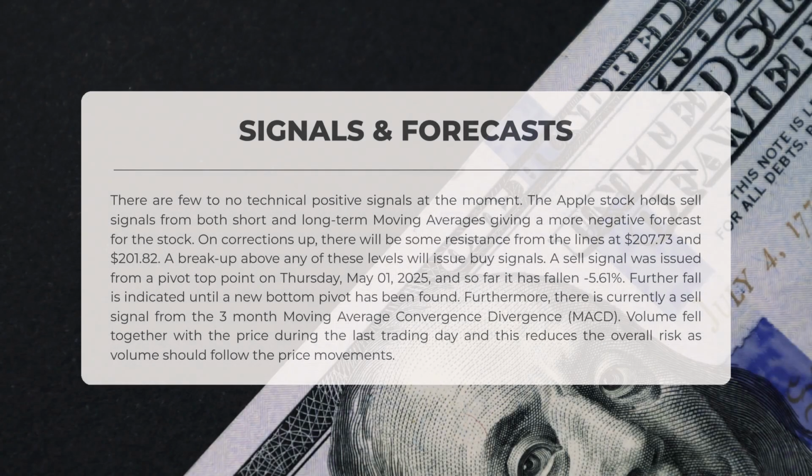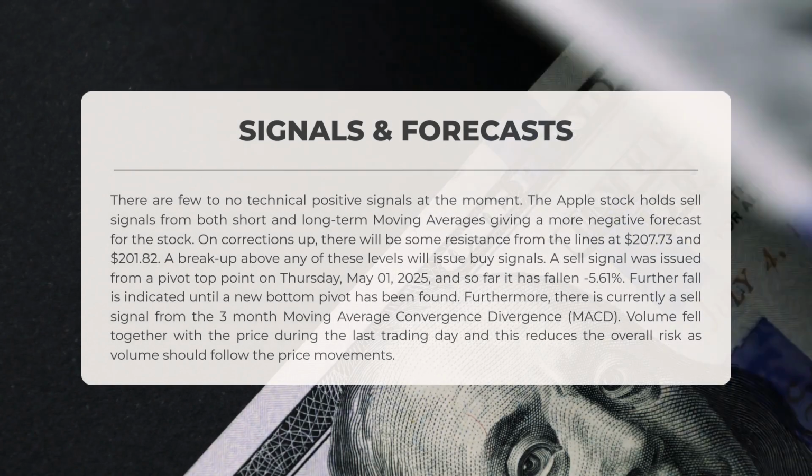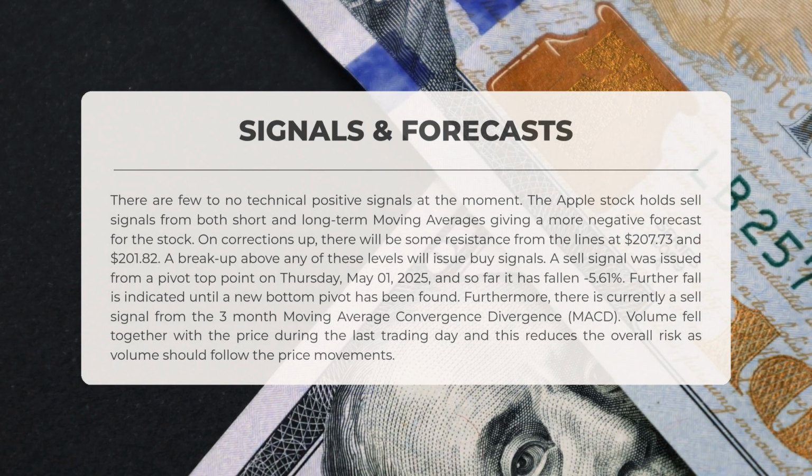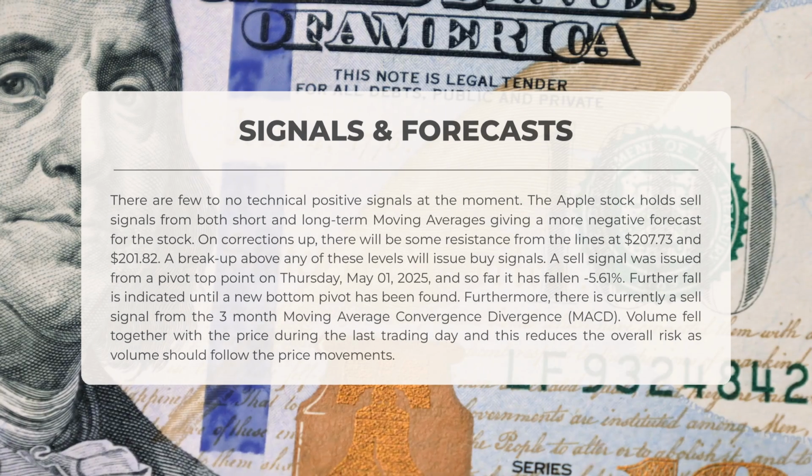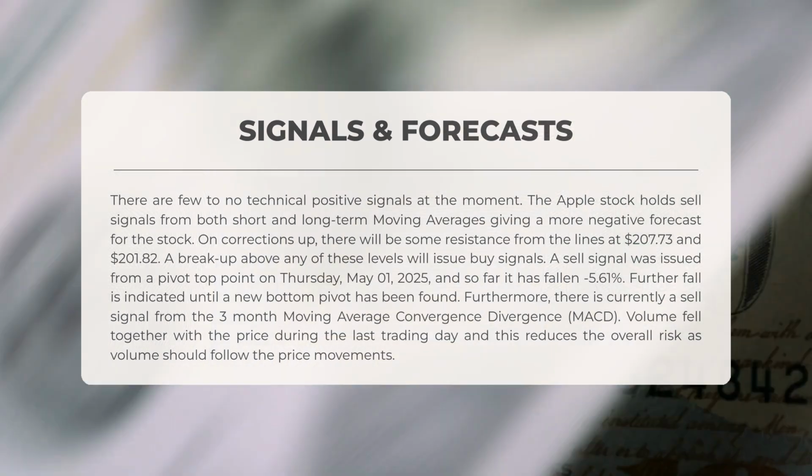The following signals have been identified for Apple. Currently, there are few to no positive technical signals. The Apple stock is presenting sell signals from both short-term and long-term moving averages, suggesting a more negative outlook for the stock. During upward corrections, there will be some resistance at the levels of $207.73 and $201.82. A breakout above either of these levels will generate buy signals.